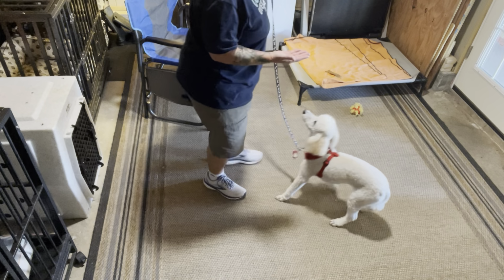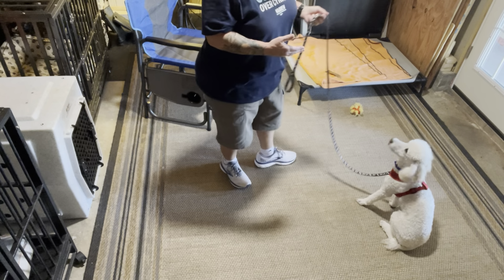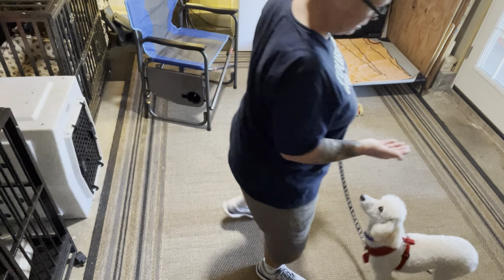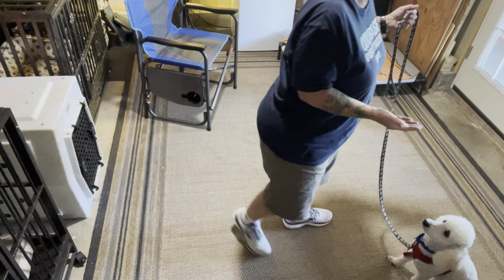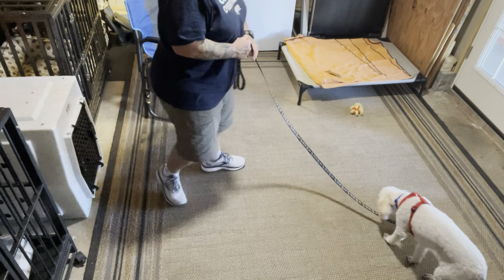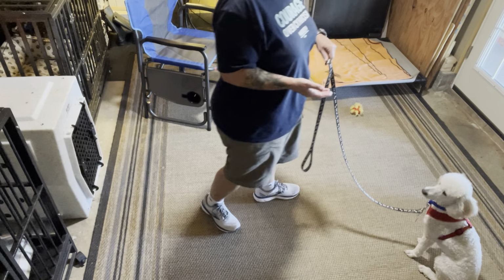Hey buddy, sit. Yes. So I give him some reinforcement with the yes, but I don't give him love or a treat. Step toward him and give him the hand signal. He broke early. He's breaking early again. I don't care, I'll do this 10 times.